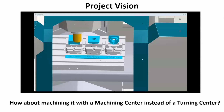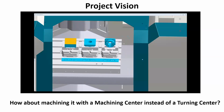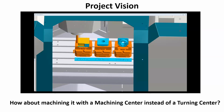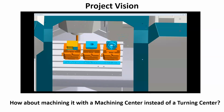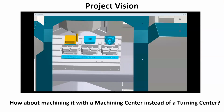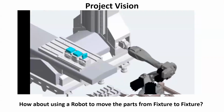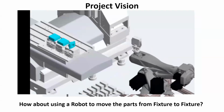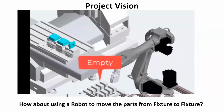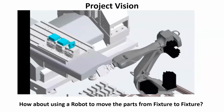This machining process wasn't that hard, but keep in mind we're moving from a turning process to a milling process. And that took a little bit of convincing, but having a digital twin of the CNC control, plus being able to virtualize the machining process, made it easy for everybody to understand. It was hard to explain, turning to milling and then multiple operations. So this is how I pitched moving the part from fixture to fixture using a robot.